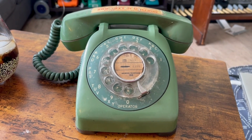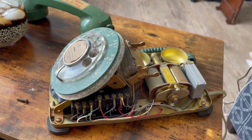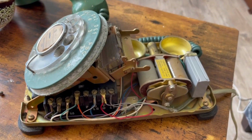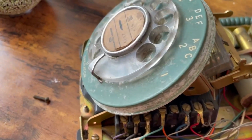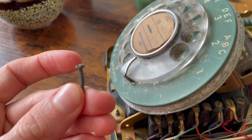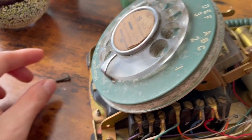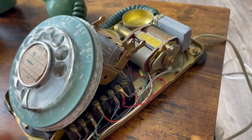So let me go get the screwdriver and we will be right back. So now I got the cover off the telephone. There was something shaking around in the telephone as I flipped it over, and it looks like we got a loose screw. It's a bent loose screw, and I'm not sure where it came from in the phone, but I guess we'll find out once I start working on it.